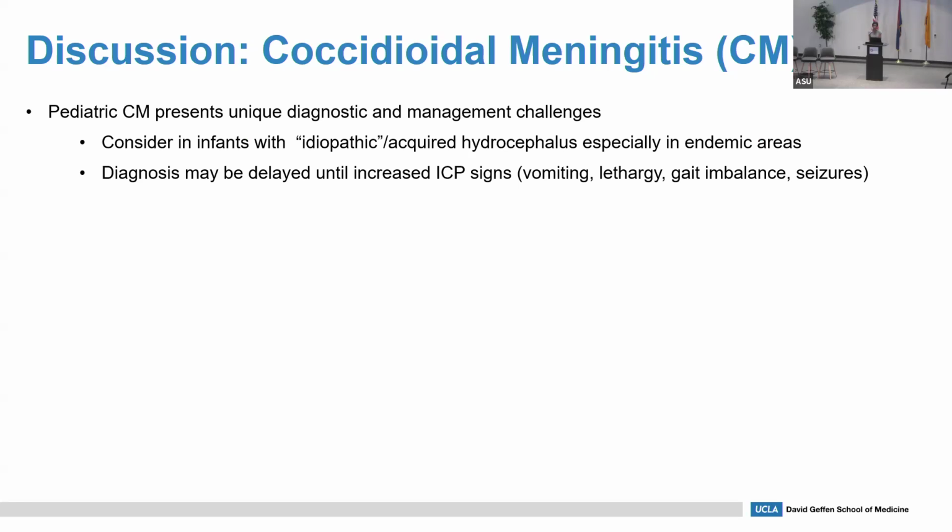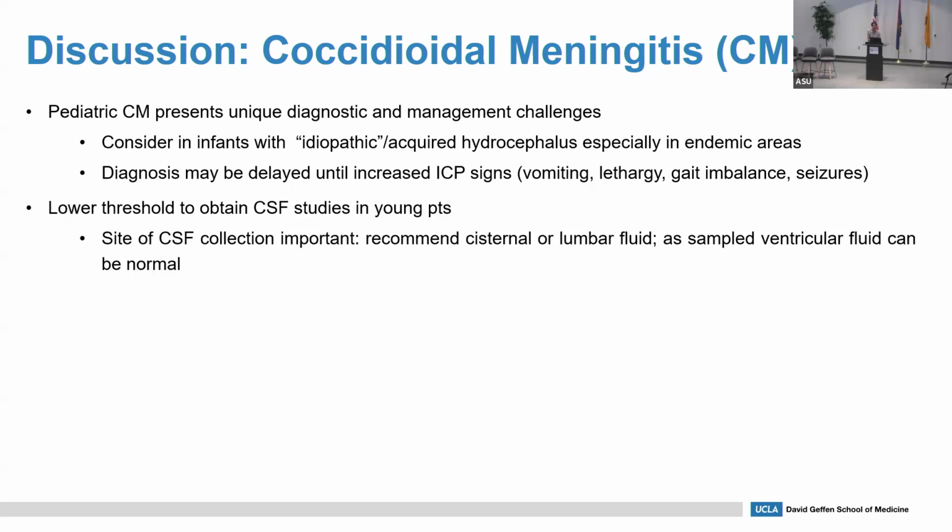We recommend considering it in infants with idiopathic or acquired hydrocephalus, especially if they're in an endemic area. And in our young patients, it might be hard to diagnose cocci meningitis until you actually start seeing signs of increased intracranial pressure. So we might have a lower threshold to obtain CSF studies in a young patient, especially if we're seeing other signs of disseminated disease.